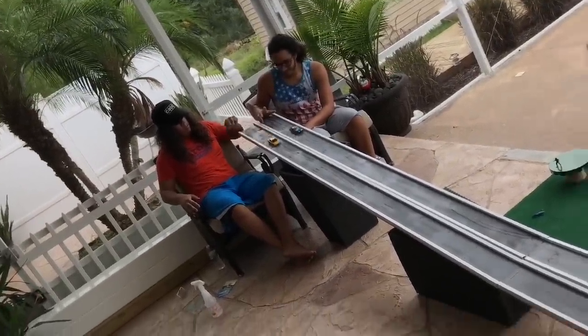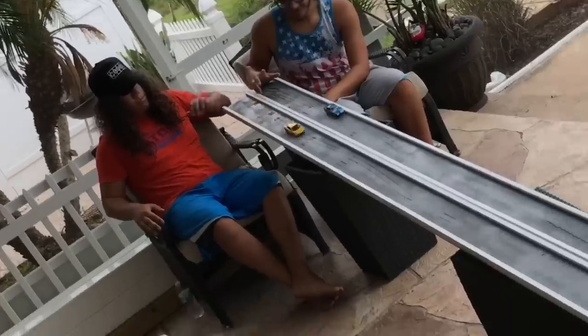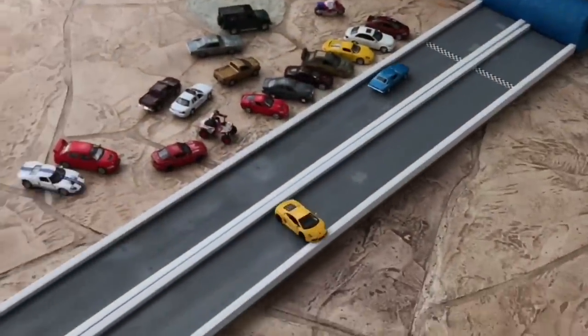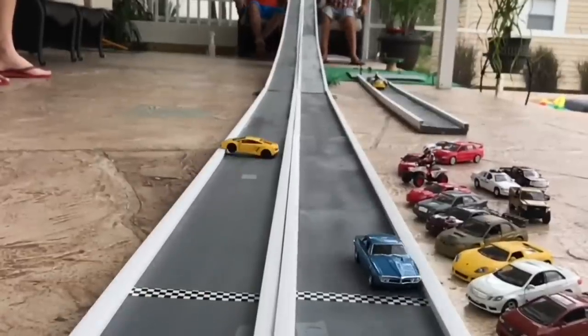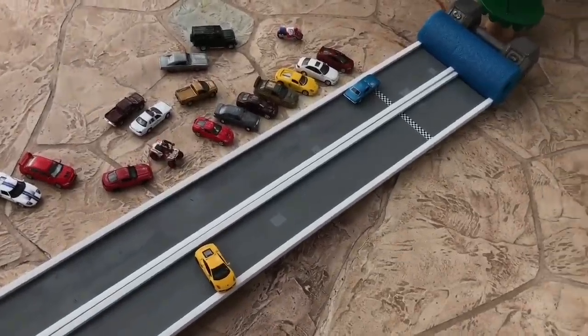Get set. Go. Take off. Wow. Firebird jumped out of the hole on him, holds him off on the big end.